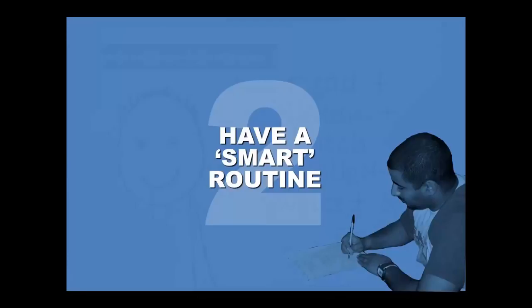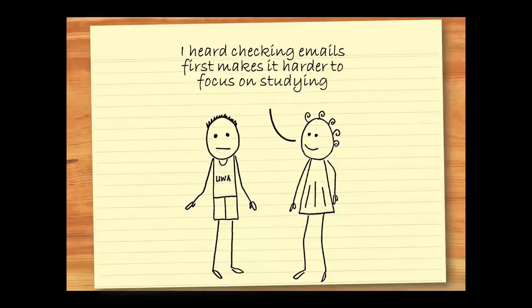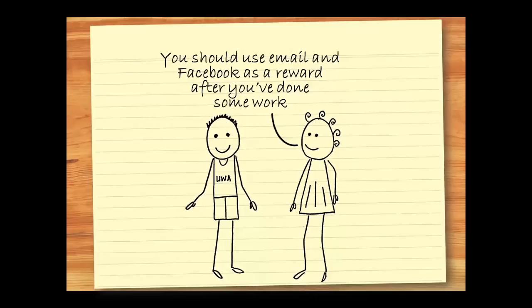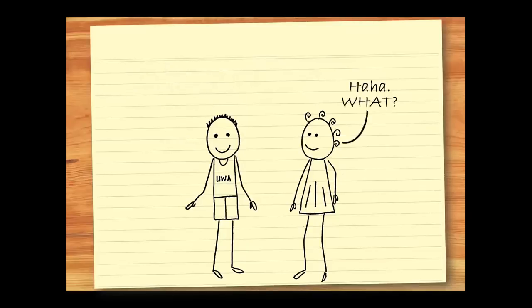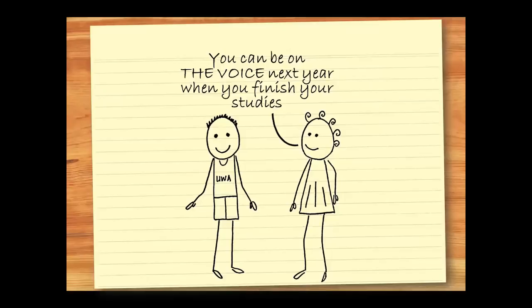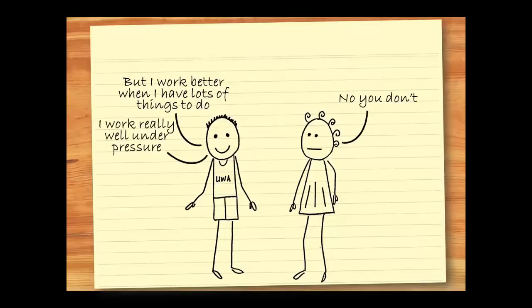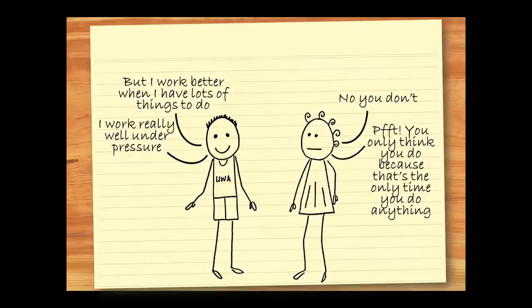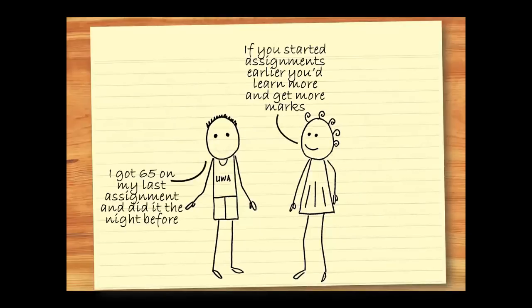Here's what procrastination looks like. Before I study, I need to warm up by checking my email and Facebook. Really? I heard checking emails first makes it harder to focus on studying. You should use email and Facebook as a reward after you've done some work. Yeah, but I've also got to watch The Voice. What? How else am I going to get on that show? Look, you can be on The Voice next year when you finish your studies. But I work better when I have lots of things to do. No, you don't. I really work well under pressure. You only think you do because that's the only time you do anything. If you started assignments earlier, you'd learn more and get more marks. But I got 65 on my last assignment and did it the night before. I give up.